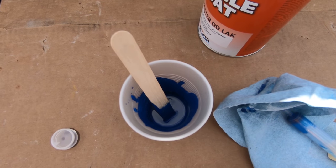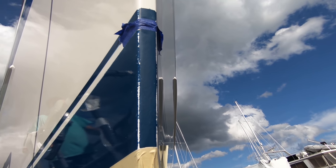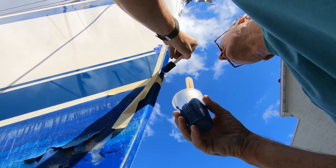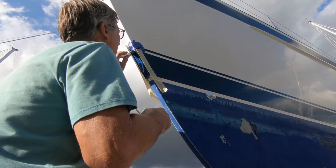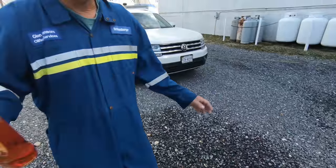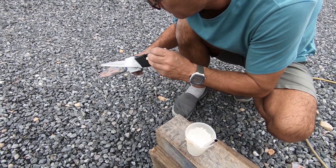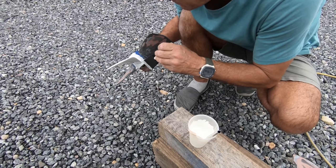The concoction to paint the bow. It's called here Sargassum, we need to paint. It's coming across the Atlantic, it's causing a nightmare. Bow thruster propellers nice and clean. Me nice and dirty. Not too bad. Oxy paint on the bow thruster blades.